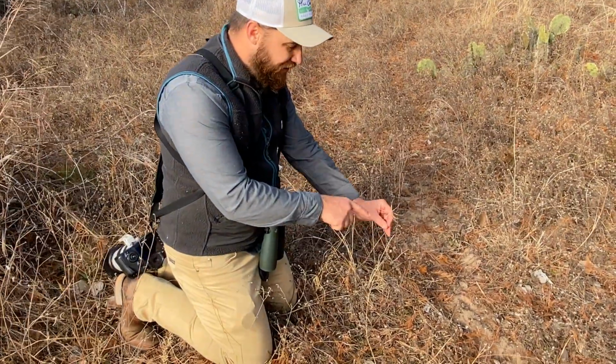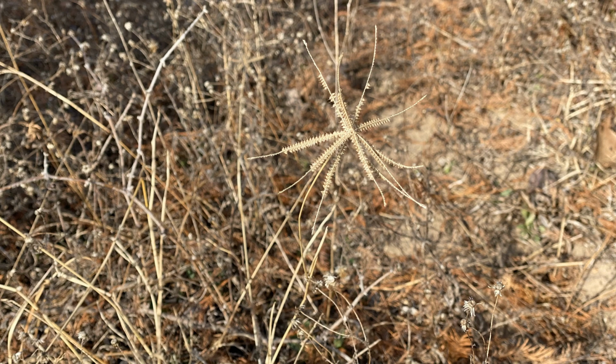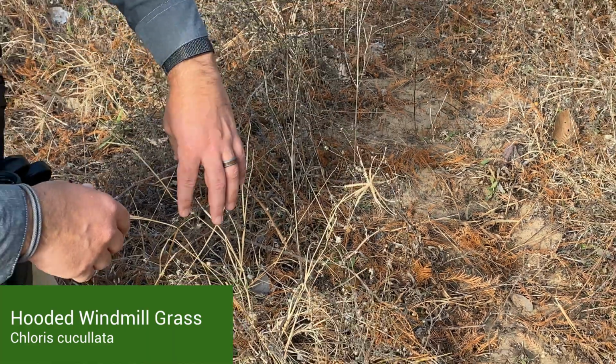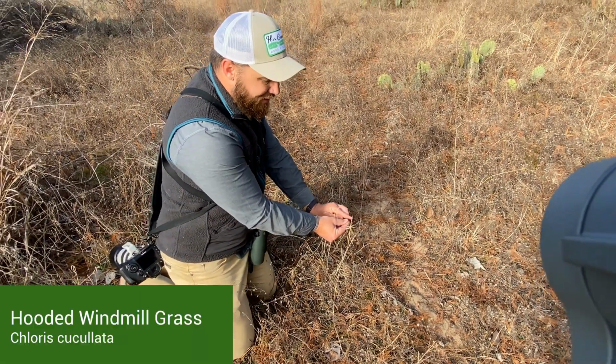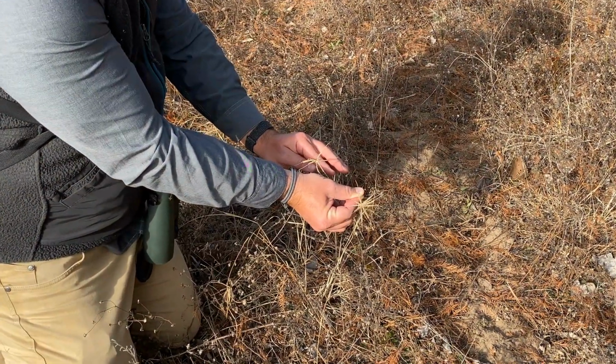This grass that I'm holding here, the seed head has largely disappeared, but what you can see is that it has this real distinct inflorescence at the top where all the seeds would occur when it flowers out, or after it flowers out. This is called hooded windmill grass. I believe it's hooded windmill grass, but it's a type of windmill grass. And as you can see, it looks like a windmill in the wind.